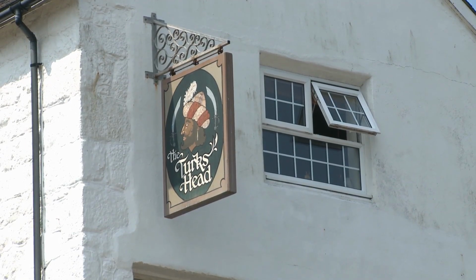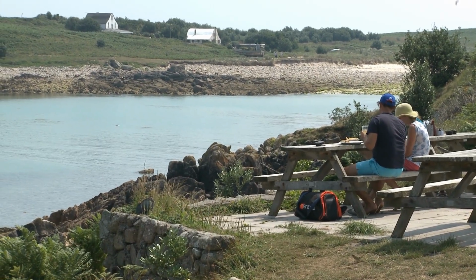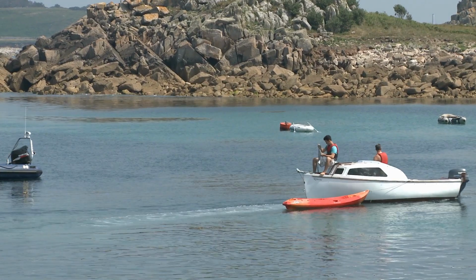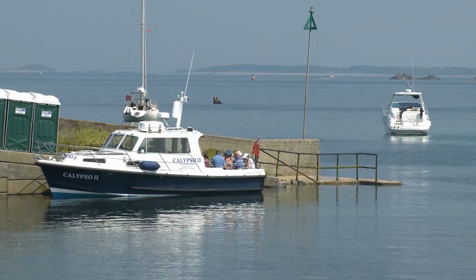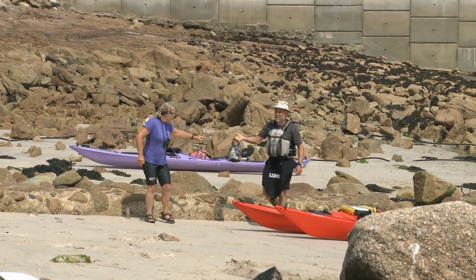The Turk's Head pub is right alongside the slipway on St Agnes. It's a perfect spot to round off the day. A friend of mine sometimes brings his family across from Penzance to the Turk's Head for lunch on his RIB. But he's one of the few people that would think of doing this as a day's trip, and only then on the glassiest of calm days. The crossing from the mainland is not one to be taken lightly.